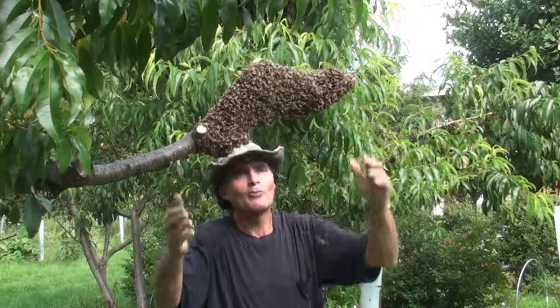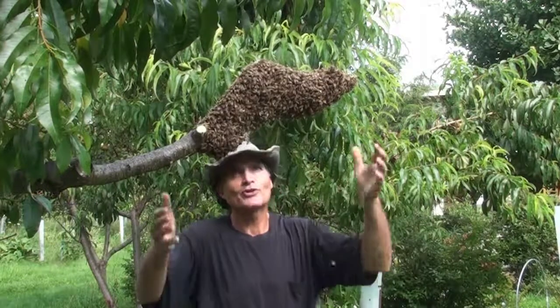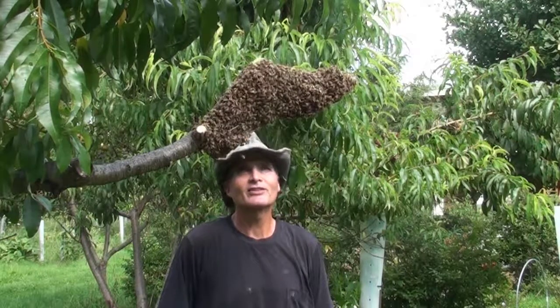The attachment area here for this swarm is a little bit wide. Could I try and shake them off into a box and carry the box over? I tend not to have as much success with that situation when it's so wide. If it's a nice narrow one and a larger swarm, I can usually drop them in pretty quickly and easily.